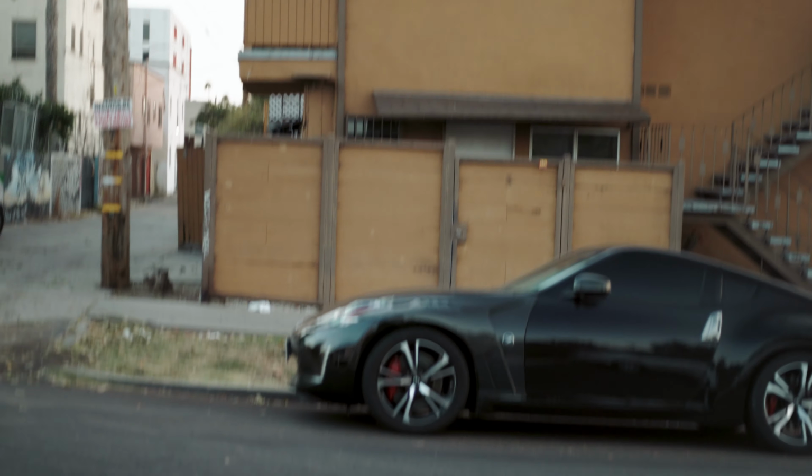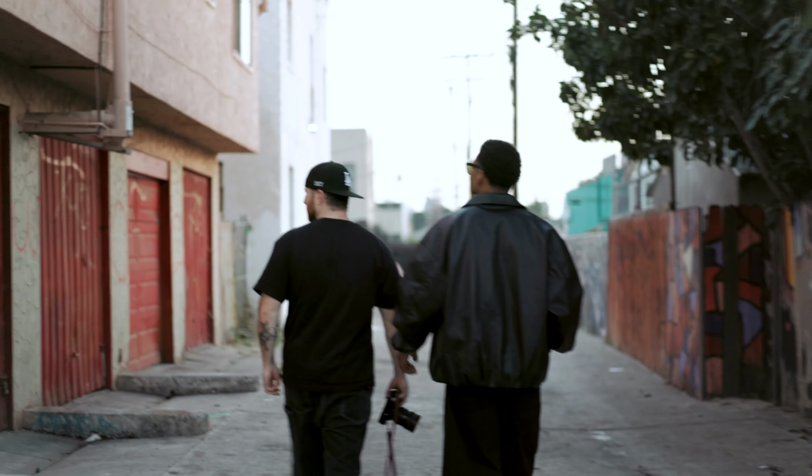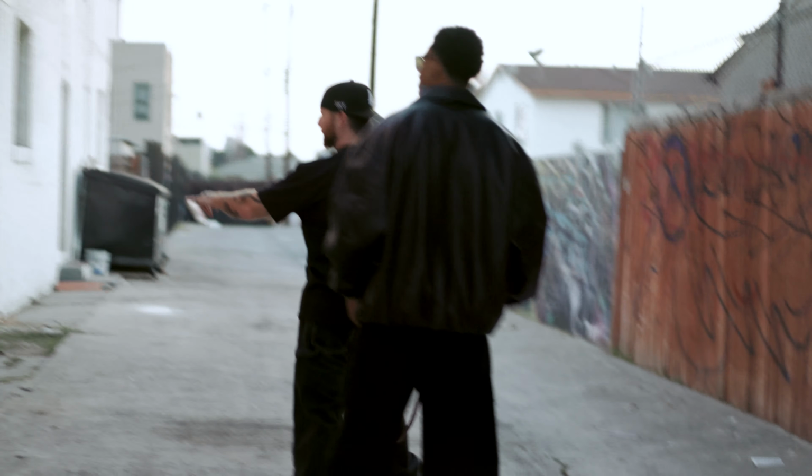Like, I'm seeing some red garage doors. We could try with the texture there. Oh, yeah, these are cool. What does that say? Only God can judge me. That's fire. Yeah. Maybe you standing in the middle.